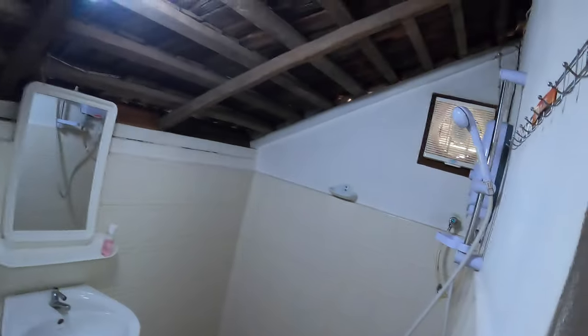Feels like Laos. Here's my bathroom. So yeah, I actually like the place. It's different.